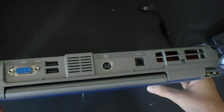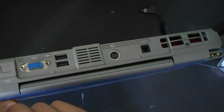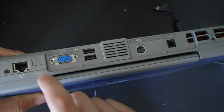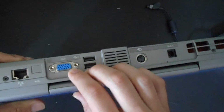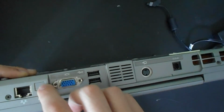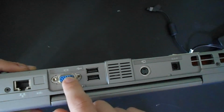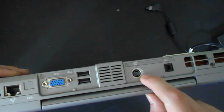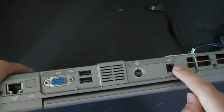So on the back is where you have most of your ports. You have Ethernet. There is actually a punch out for IEEE 1394 Firewire. However, this model does not have that, so the punch out is left blank. You have VGA, 2 USB 2.0 ports, an S-Video output, and a power DC in.